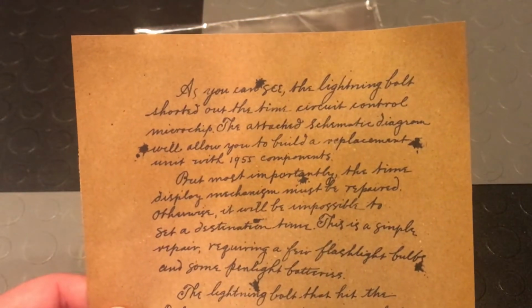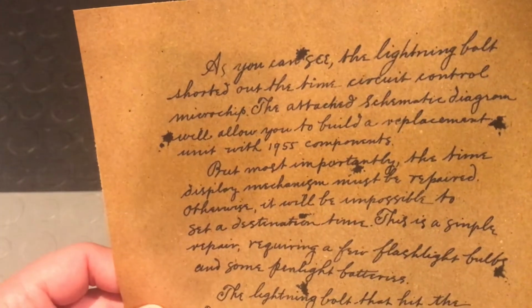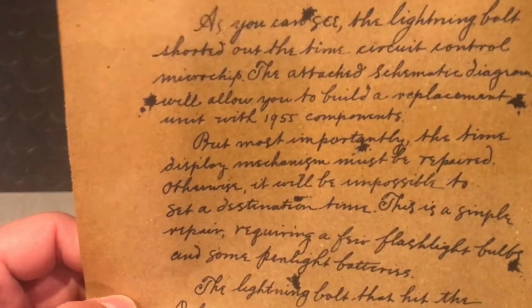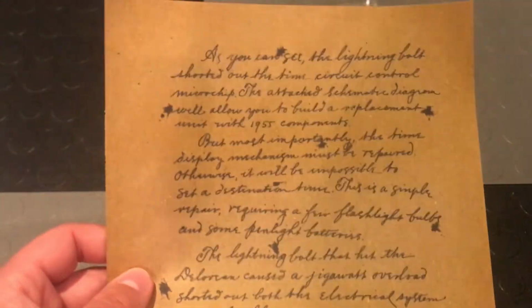I haven't read this one either. I kind of just got this, and as you can see, the lightning bolt, it's hard to read through the camera too. Shorted out the time circuit control. This is hard to read. I don't know what that says. I'll have to do some more reading. I'm looking through the camera too, so it's kind of hard.